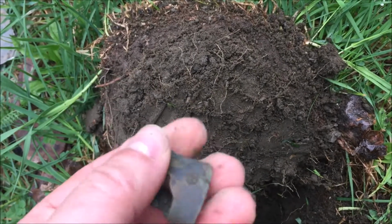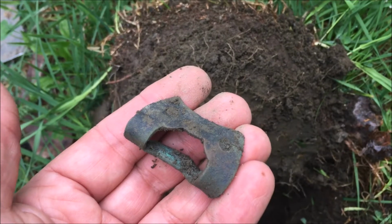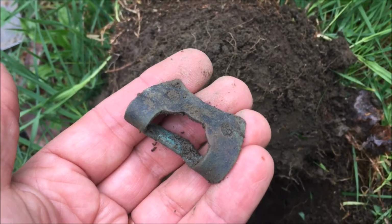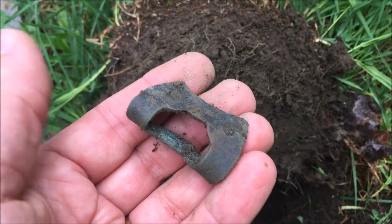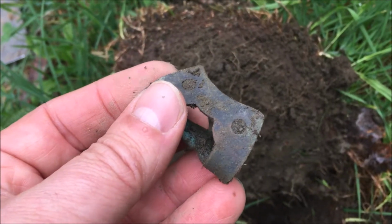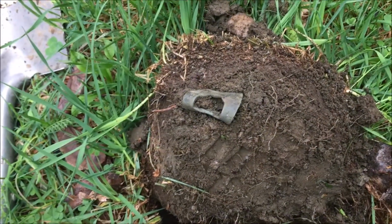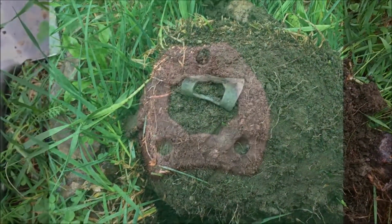So that's a sweet find. Nice little heel plate to start the day. I'm encouraged. Hopefully we can find some more stuff. Let's walk the cart road first and see if we can get some more goodies, and then we'll move on to the cellar hole. There's about four or five cellar holes over a two-mile stretch on this road, so I don't know if I'll make it to them all today, but it's always a place I can come back to. That's a great start to the day. All right, on to the next.